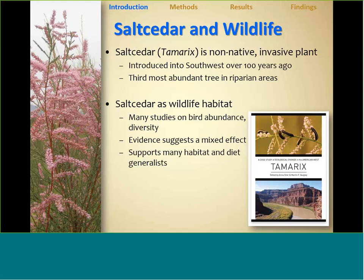A lot of the work on wildlife has focused on bird abundance in riparian areas. More than 50% of the land birds or terrestrial species, like songbirds, depend on riparian areas at some point in their life cycle. So most of the research on wildlife use and avoidance of salt cedar habitats has focused on birds.